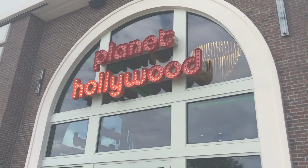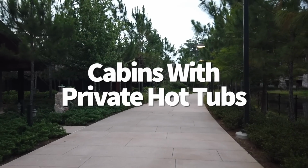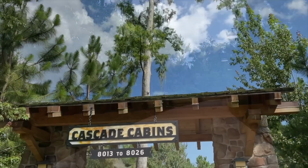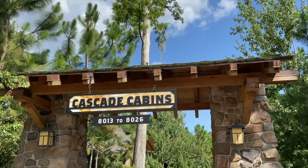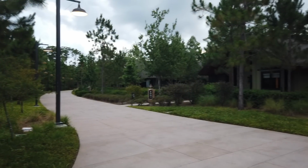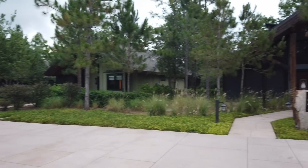So you might have heard of the Polynesian Village bungalows before, and you might have also heard of the Saratoga Springs tree houses, but there's a good possibility you haven't heard nearly as much about the Copper Creek cabins from Disney's Wilderness Lodge, which could very well be the coolest Disney Vacation Club villas of the bunch.